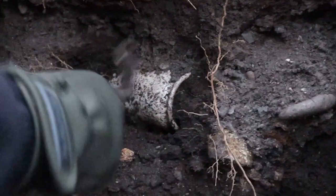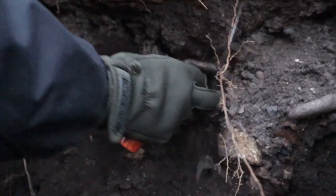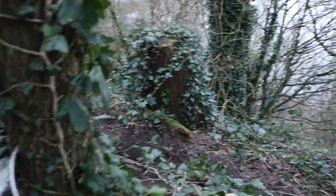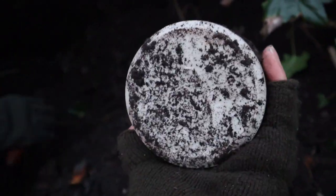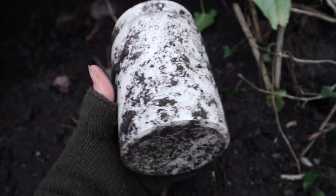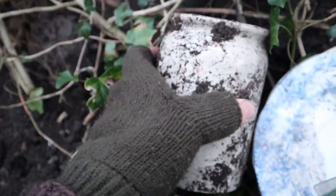Okay, Mum's found something else here. I think it might be another marmalade jar. My camera bag just rolled down the hill. Oh no. Oh, is it just plain? Oh yeah, plain marmalade. Probably a late 19th, early 20th century marmalade jar. Oh, we've got plenty of those, so I'll put it to the side for now.